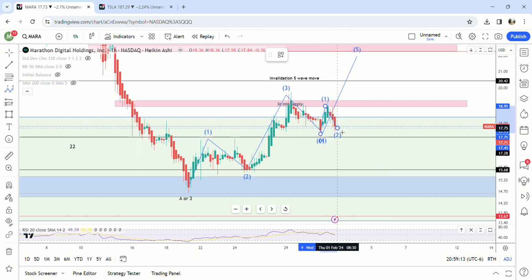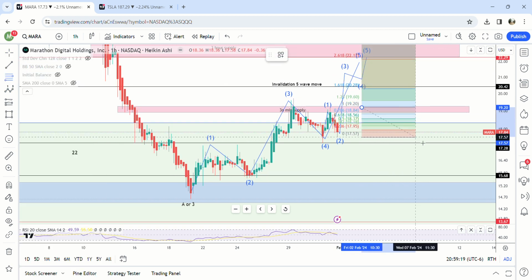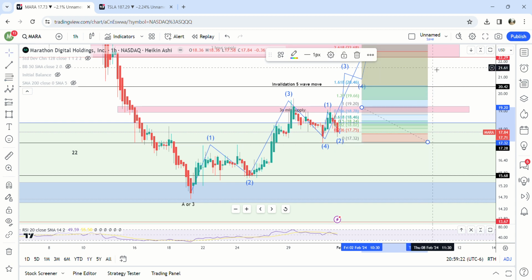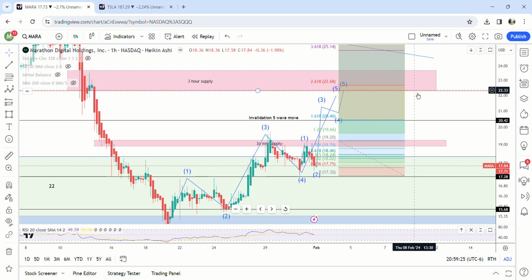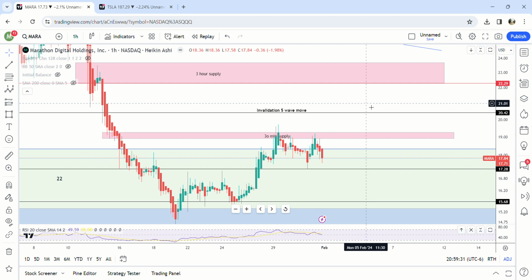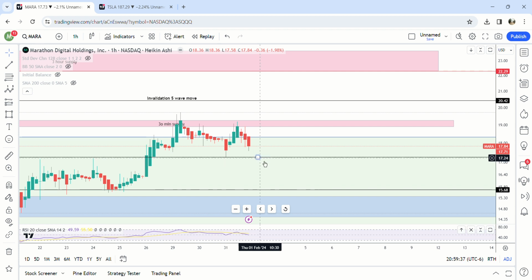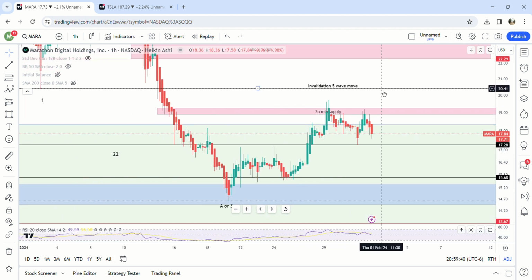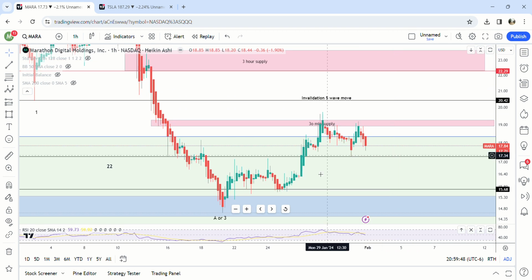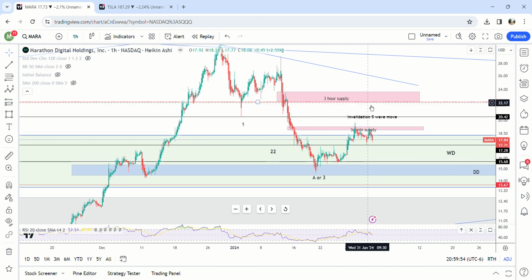So we're potentially looking at something up here. I have 3-hour supply up here at 22 bucks. I wouldn't be surprised if it hits 22 bucks in the next couple of weeks. It would be invalidated below 17.29, but if we get a pop tomorrow morning up here to 20 bucks or so, that'd be a pretty big move. But I'd be looking for this 3-hour supply zone here at 22.40, and then I'd be ready to short it for sure.